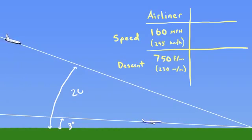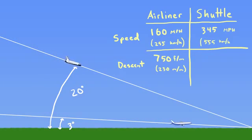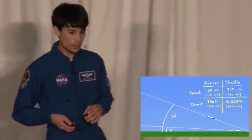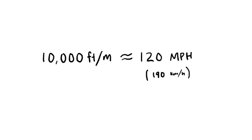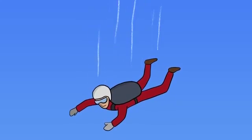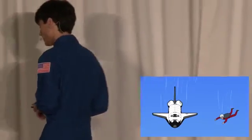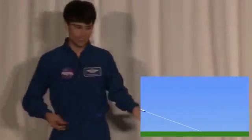So we're going to need a bit more brick-friendly glide slope of 20 degrees, flown at 345 miles an hour, with a descent rate over 10,000 feet per minute. To give you some context of how fast a descent rate that is, 10,000 feet per minute is about 120 miles an hour. That's terminal velocity for a skydiver in free fall. Now, obviously, we can't land like that.